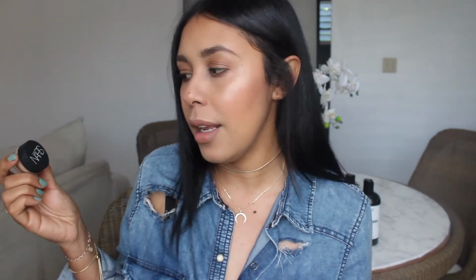But nonetheless, I love the coverage, and I have been a fan of the Creamy Radiance ones for a while, so I knew I was gonna love this one as well. But like I said before, it does crease a little bit, but other than that, I feel like it's a great concealer, one of the best I have ever tried.